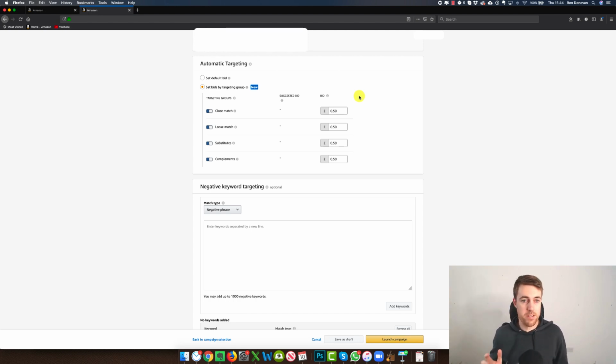And I'm really excited about this because it gives you a lot more control with your automatic campaigns. Automatic campaigns are never going to build your business in a massive way, but they do have their functionality. They do have their purpose within your overarching PPC strategy. So yeah, really, really good.